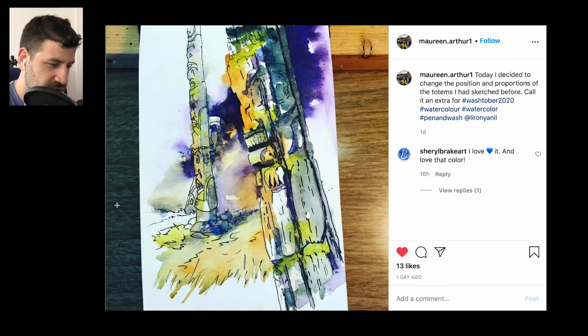This is Maureen Arthur. I'm always bad at pronouncing names. Sorry about that. The thing that really stuck out for me here was, well, this is obviously totem poles, the colors. They're so interesting. Like, this is a more lemony, yellowy green that I don't usually use, and orange, and the purple is so strong, or the violet. The colors are just brilliant in this one. I love it. It's a secondary palette, what you'd call. It has a lot of secondary colors, again, orange, green, purple.